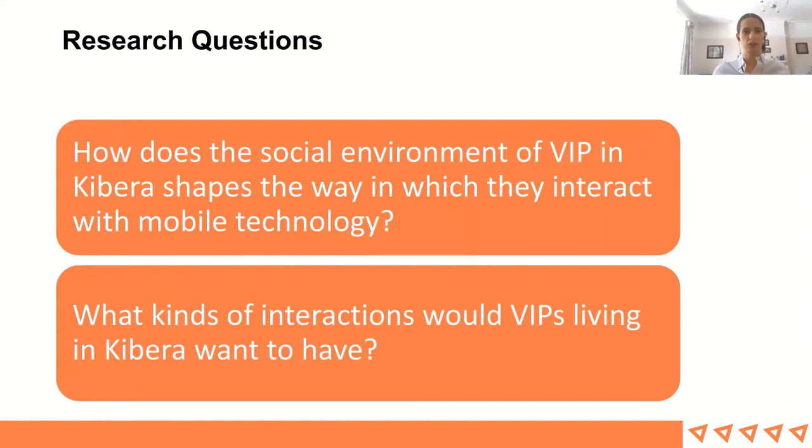Building on these 3 strands of research, we formulated 2 research questions for our study. The first one is, how does the social environment of visually impaired people who live in the informal settlement of Kibera in Kenya shape the way in which they interact with mobile technology? The second is, what kind of interactions would people with visual impairment who live in Kibera want to have in the future, compared to the interactions that they have available now?